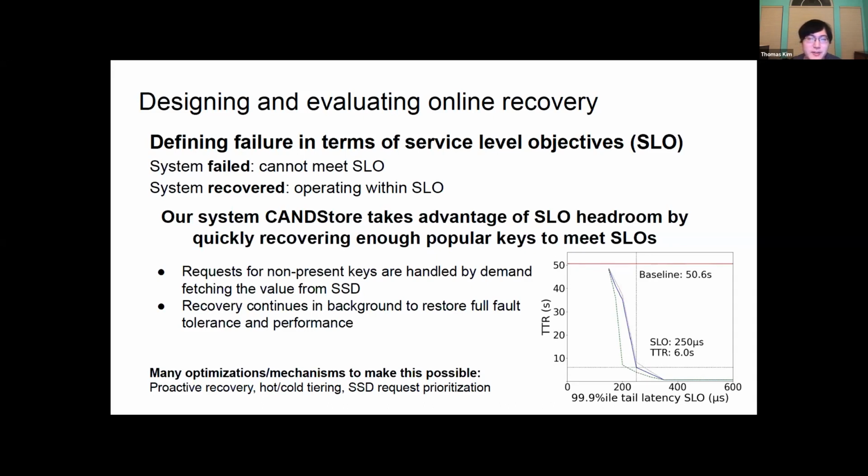In other words, in this graph, the time to repair, or TTR, for a 99.9th percentile tail latency SLO of 250 microseconds, in our case is 8 times faster than the equivalent offline recovery protocol running on the equivalent hardware configuration. So in summary, our online recovery protocol can achieve significantly lower TTR than offline recovery running on the same hardware.